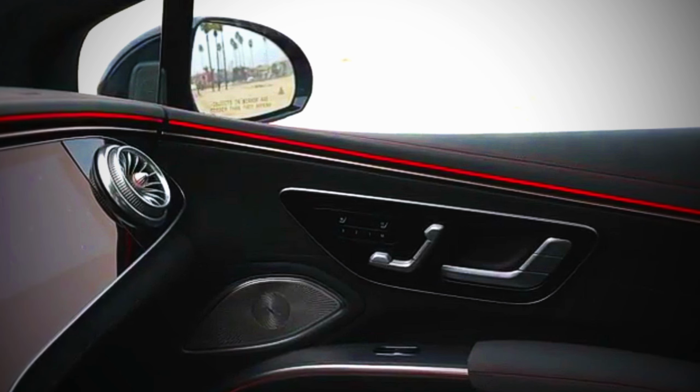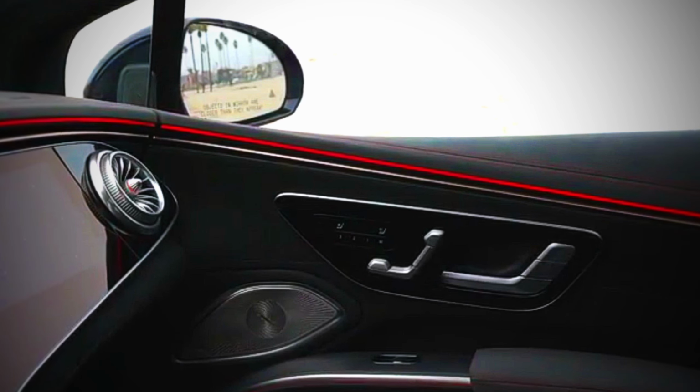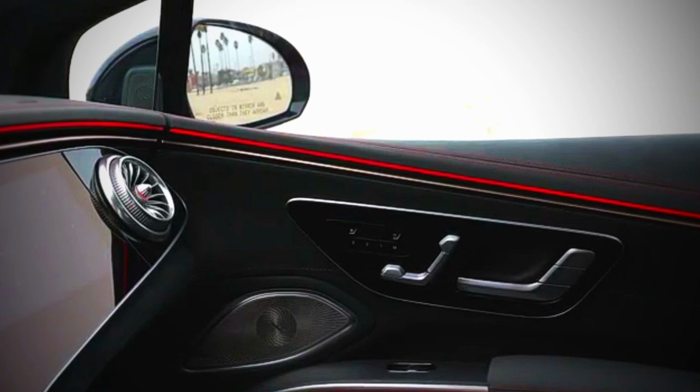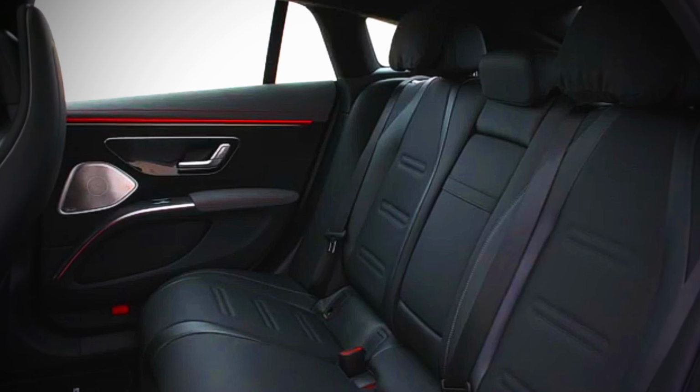So, what if you want an EV with a legendary muscle car soul? Our number 5 pick proves an icon can be reborn, and you're not going to want to miss it.